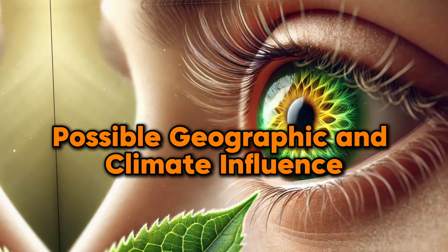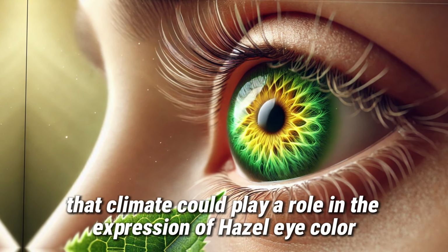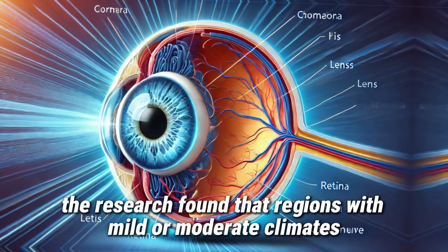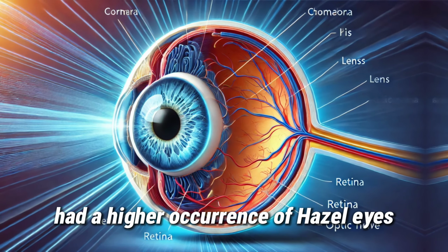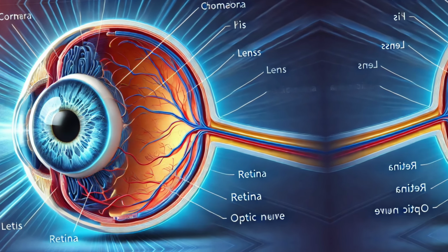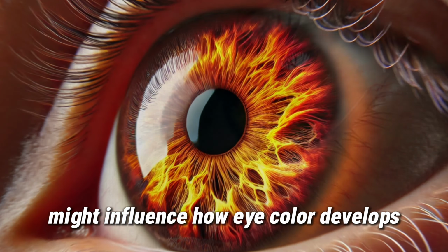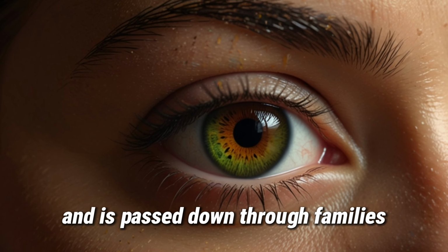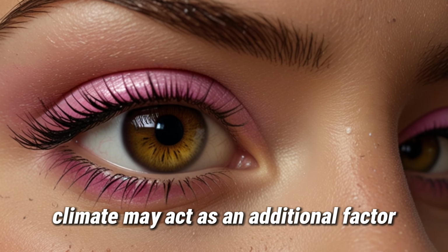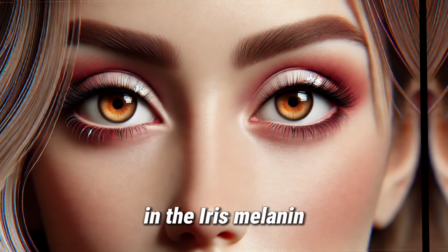Possible geographic and climate influence. A 2015 study in India suggested that climate could play a role in the expression of hazel eye color. The research found that regions with mild or moderate climates had a higher occurrence of hazel eyes, and this trait persisted across multiple generations. This suggests that environmental factors, such as sunlight exposure, might influence how eye color develops and is passed down through families. While genetics is the primary determinant of eye color, climate may act as an additional factor that shapes how melanin is produced and distributed in the iris.